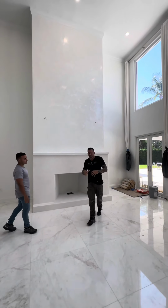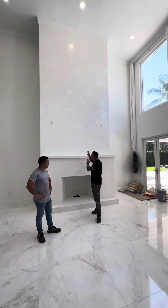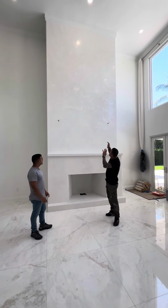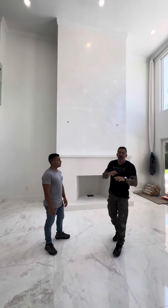Exotic wall finishes, guys. Beautiful, clean, white marble floors with this sexy, tall fireplace. Guys, this fireplace was red marble. This gentleman over here covered it all up. We put compound on it. We meshed it the whole 9 yards to hide all the seams.